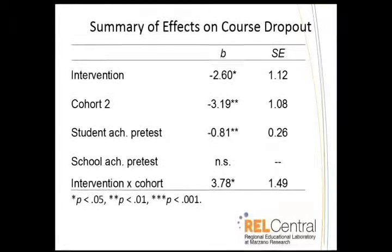And then jumping down to the last one here, the intervention by cohort line of a positive 3.78, there was an interaction, is what that indicates, between the intervention and cohorts. And there was an intervention effect in cohort 1, the first year students, but not for the second year students. So we did find an effect that maintained in the first year, but did not carry on into the second year, or second cohort. Next slide.